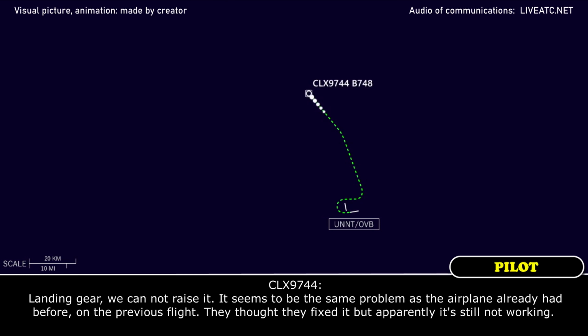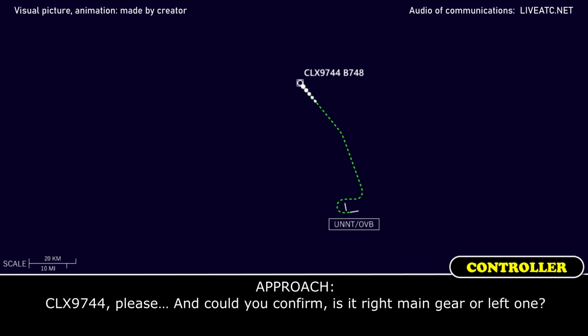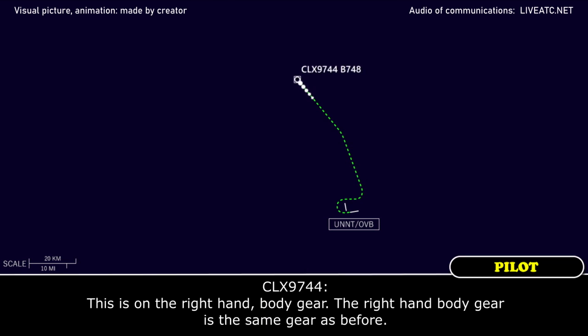Main gear, we cannot raise it. It seems to be the same problem as the airplane already had before on the previous flight. They thought they fixed it, but apparently it's still not working. So we suspect the message is a gear tilt message, which means that the undercarriage is not in the right position to be moved into the airplane's belly, but it shouldn't be any problem for the landing. Cargolux 9744, could you confirm, is it right main gear or left one? This is on the right-hand body gear. The right-hand body gear is the same gear as before.